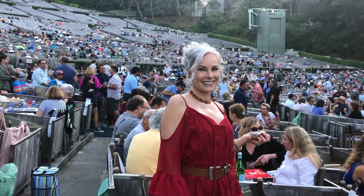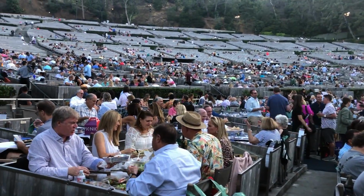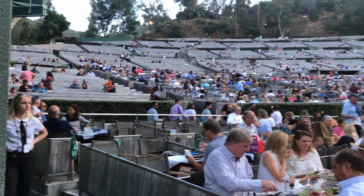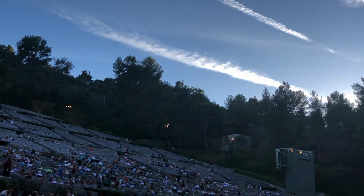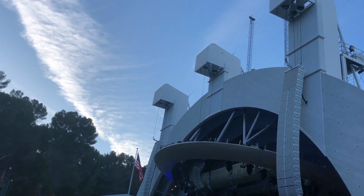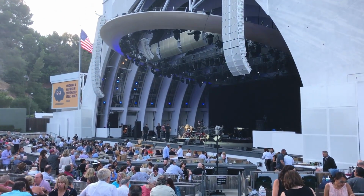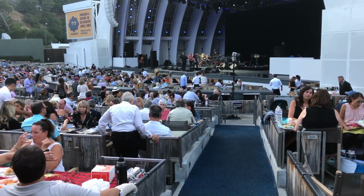The box was really tiny. We were a little surprised by how tiny the box was. But they know what they're doing. It's just the right size. You don't need any more room than that. We had fantastic seats. We could see everything so clearly. The weather was perfect. It wasn't too warm at all.